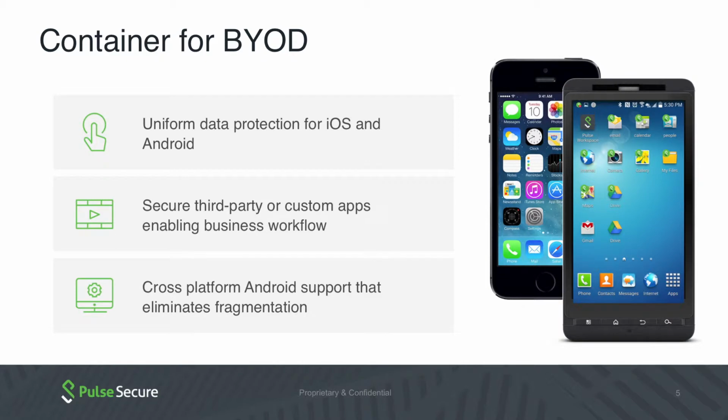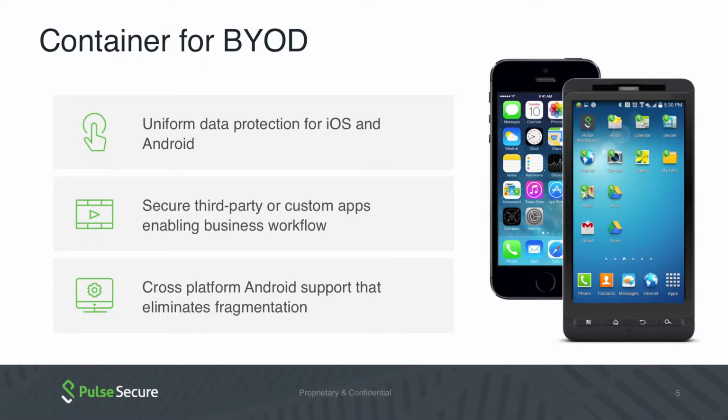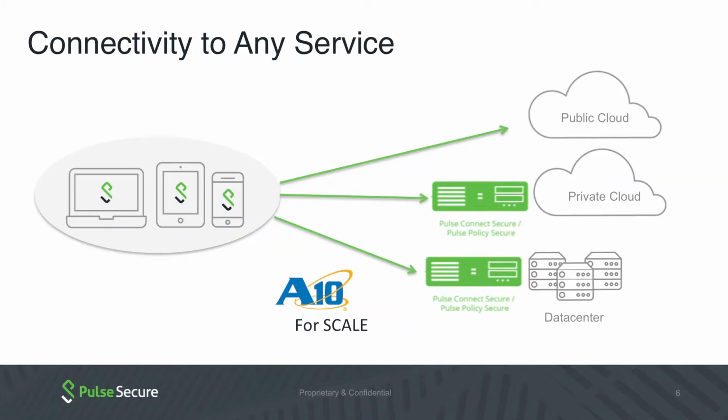So let's look at each of the C's. The first C is container. Again, it's a container from a security standpoint, but the reality is for the user, it needs to be a workspace that supports any app and works on any device, iOS, Android, and any flavor of Android. If you think about the problem that many people have today when it comes to BYOD, it's about giving employees choice and not having to sacrifice security. Fragmentation has been a huge issue for most enterprises when it comes to certifying Android as an enterprise class device. The container normalizes that environment. It gives you a single standard to work with, and it's a standard that you can easily download to any device.